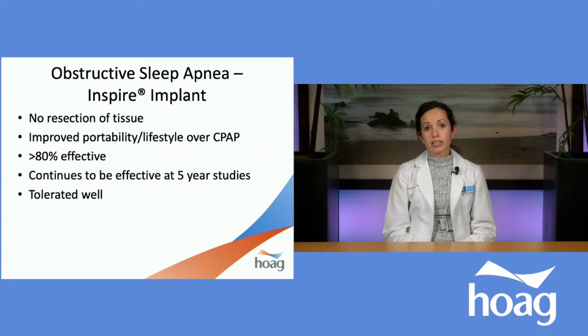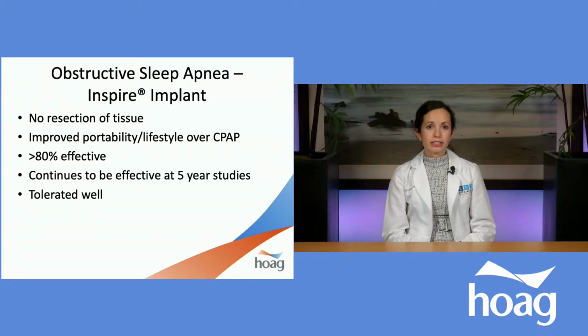The advantages of it is there's no resection of tissue. You're not altering anatomy in any way. It's more portable. All you really need to bring around with you is that little remote control. So that is a little bit of a nice factor over CPAP, where you're carrying your machine and your mask everywhere.